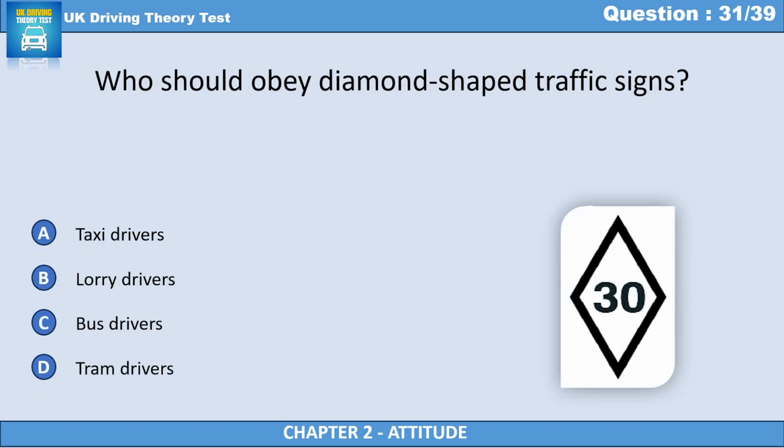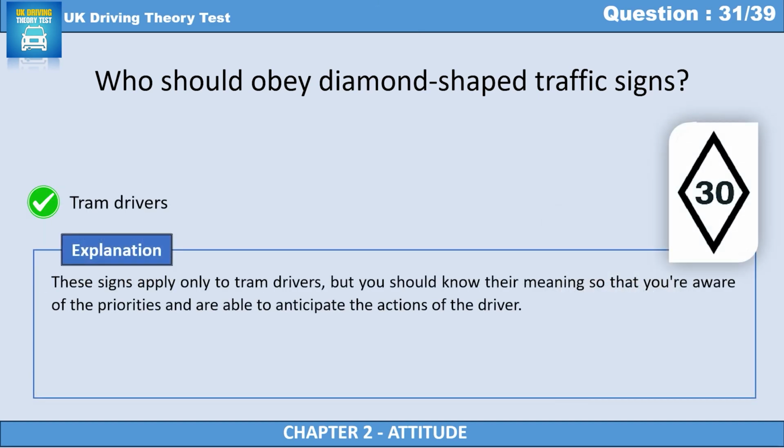Question 31. Who should obey diamond-shaped traffic signs? D. Tram drivers. Explanation. These signs apply only to tram drivers, but you should know their meaning so that you're aware of the priorities and are able to anticipate the actions of the driver.